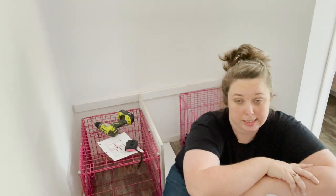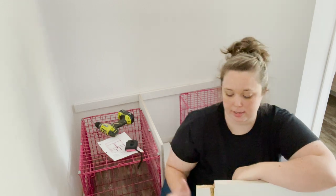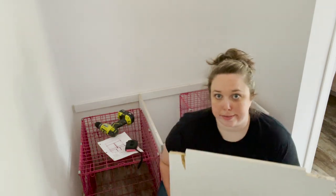All right, y'all. My brain hurts, but I think we've got the bottom part sorted. So as you can see, I brought the cages in to measure exactly if my measurements are correct. And they are, but it took a lot of sorting, not because of the measurements, but because of our board here. And you can see this one I messed up. We'll fix it when we paint everything.